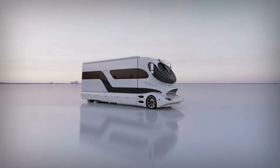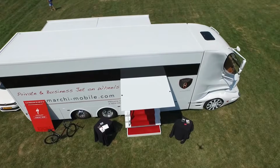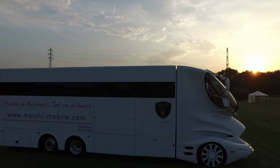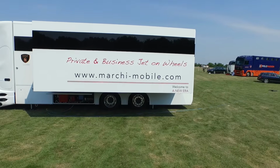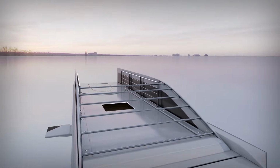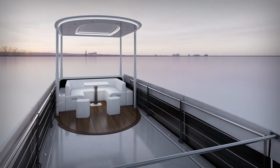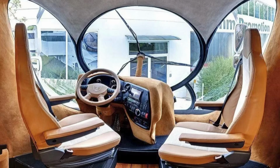eleMMent Palazzo, a high-end luxury motorhome from the Austrian company Marchi Mobile, known for its futuristic and eye-catching design. Its sleek, aerodynamic exterior with a rounded front and streamlined body is often compared to a luxury sports car or yacht. Available in lengths from about 12 to 20 meters, it offers a spacious interior with generous living and entertainment areas. Designed for comfort and style, it comes with premium features, and its price reflects its exclusivity, ranging from several $100,000 to over $1 million, depending on customization and added options.